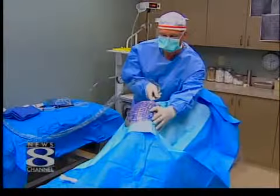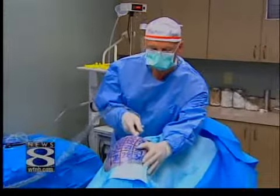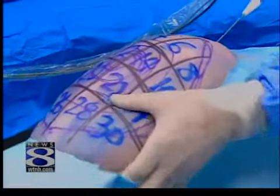Now, I believe we have some of that video of the procedure, but we do want to warn our viewers, this is a medical procedure, so if you're a little bit squeamish, you may want to look away. But it is important to show because this is part of the surgery, right, Dr. Goodkind? Correct. So tell us what we're doing right now. Right now, we're melting the fat. That's the first part of the procedure.